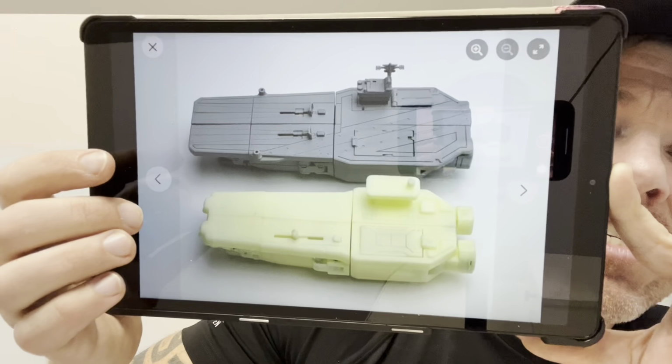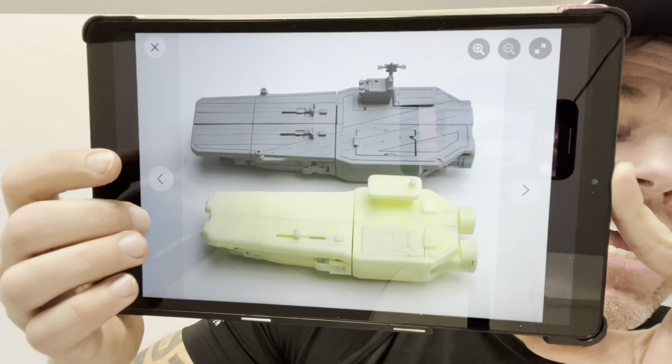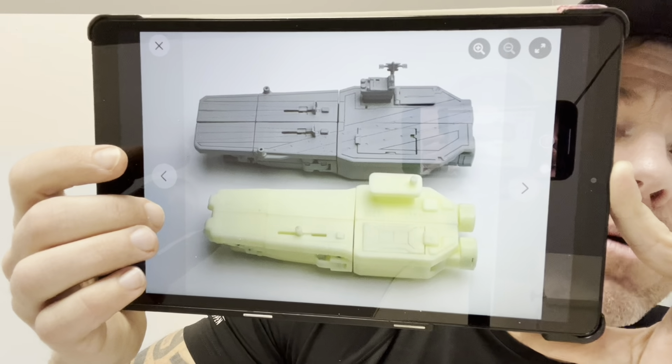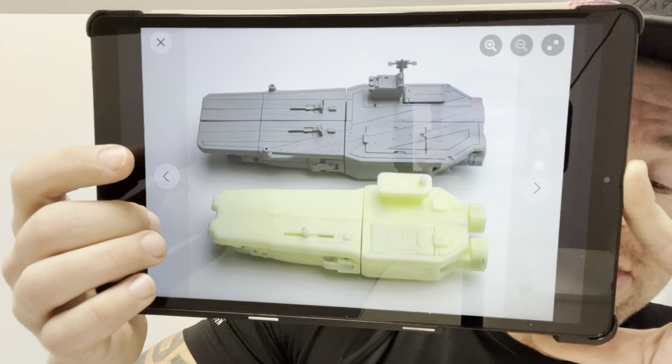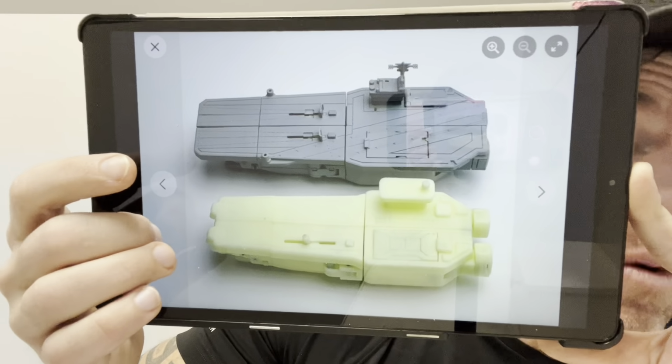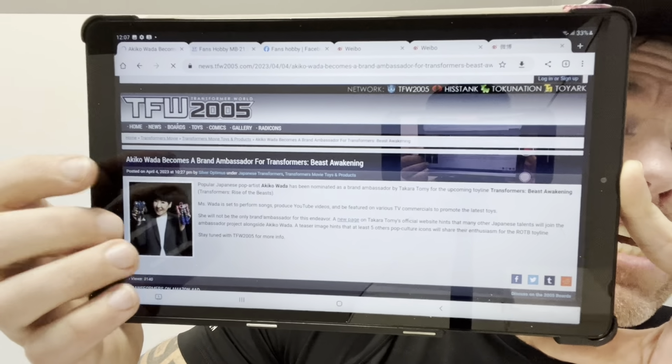So interesting times. And again, I'm just going to keep everything on Fans Hobby's website to let you know what's going on with regards to this. So at the moment, there's loads going on with Fans Hobby. It looks fantastic. Okay, this is a brand ambassador for Transformers Beast Awakens. So I think this is mainly for Japan only, but just in case.